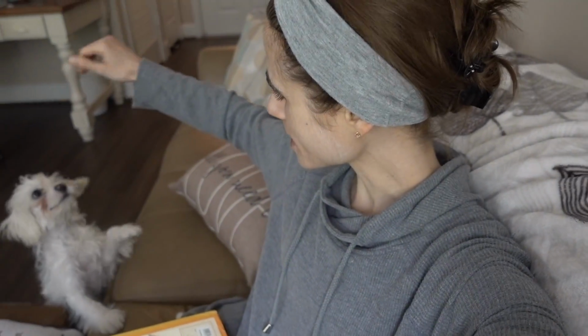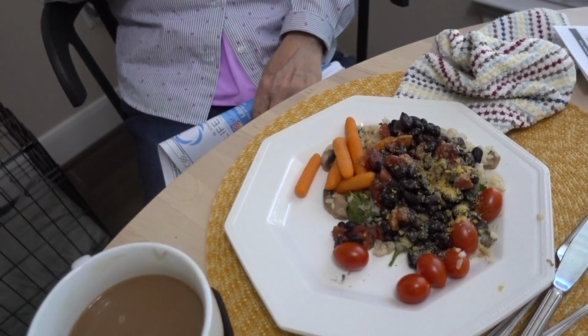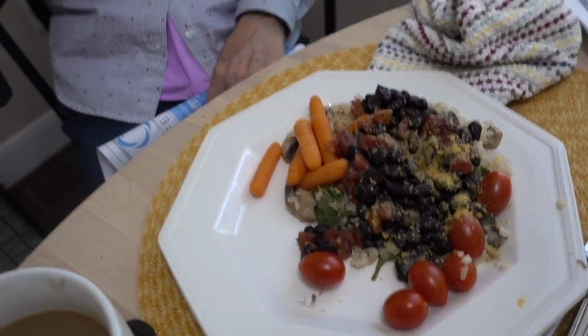So yeah, I'm gonna read a little bit. My mom is wrestling something up in the kitchen. It's lunchtime. This looks really good. You made, looks like cauliflower rice and the black beans. Yes, I threw some spinach in the cauli rice.